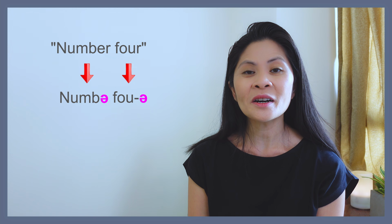Again, we have two words here that end with an R sound. And again, he replaced the R sound with the schwa sound. Number 4.